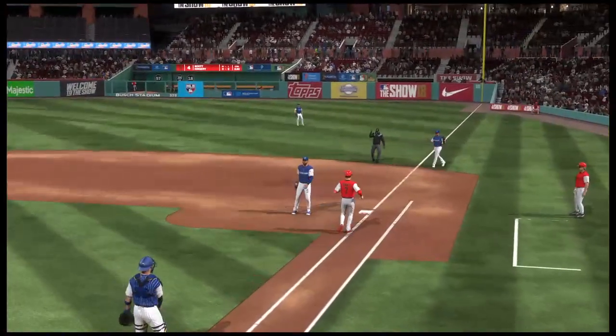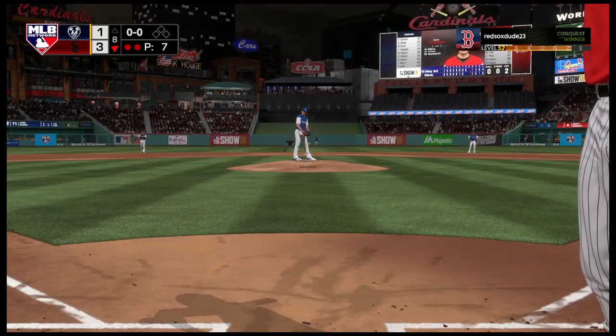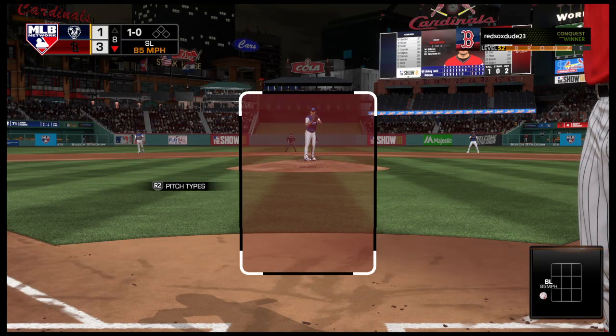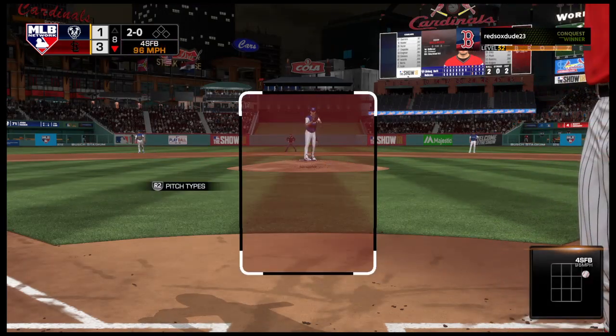Throw to first will take care of him. Score it 2-3 on the putout, and there are 2 gone now. Here it comes. Number 35, Odie. Missed with a slider. And this one's too far inside, ball 2.